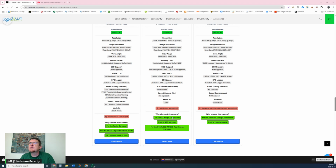We move over to the Viofo. Why would you choose this camera? Well, you would choose the Viofo, again, because it wins out on so many different features like the rear viewing angle, the image processors, but the big one is the 60 frames per second 4K resolution. This is by far the best resolution camera from a spec perspective that we carry.